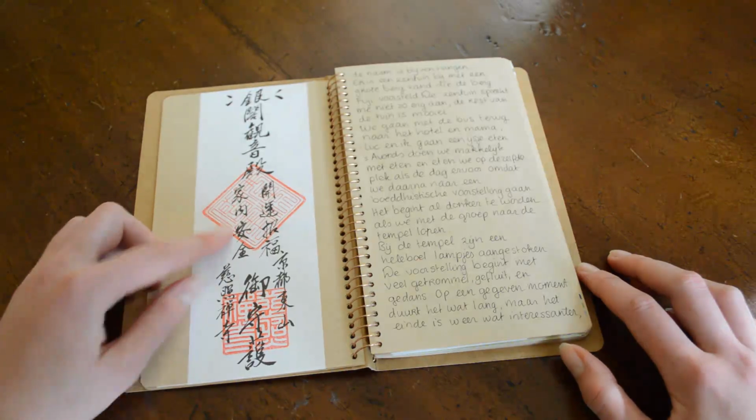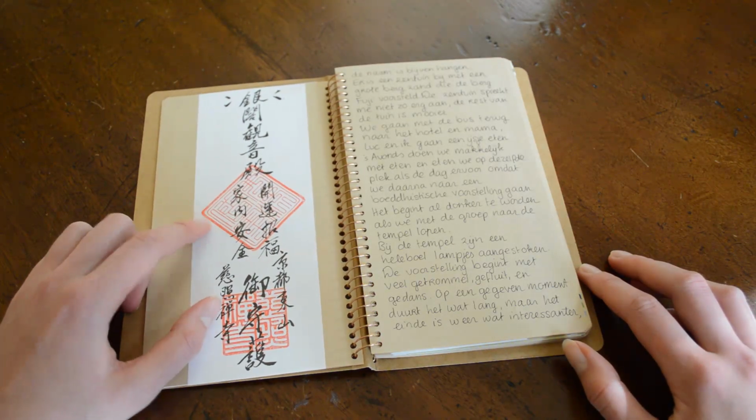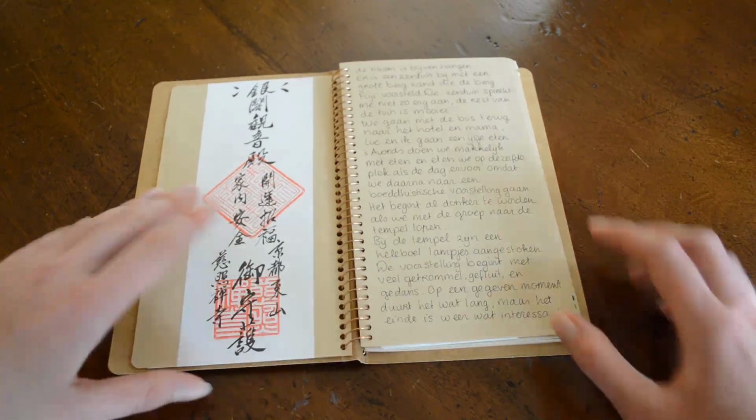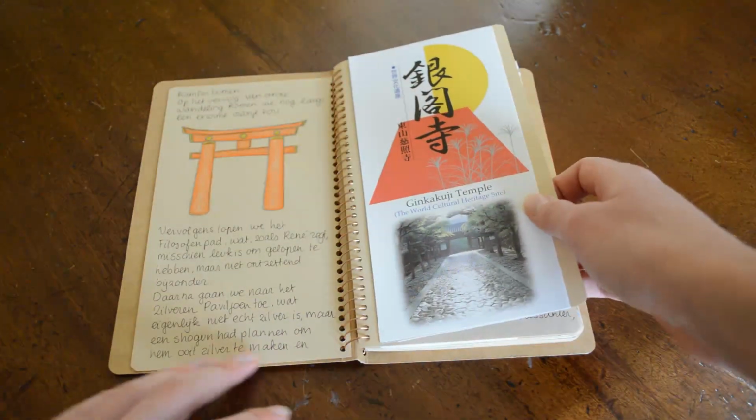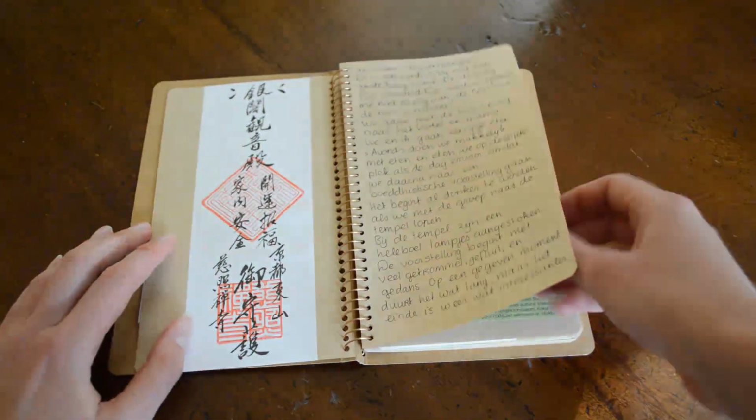Yeah, this is the other ticket that I mentioned before that looks really like the other one. I think this is from the Silver Pavilion. I think that's what it was called. Yeah, at least in Dutch I wrote down that it's called the Silver Pavilion.